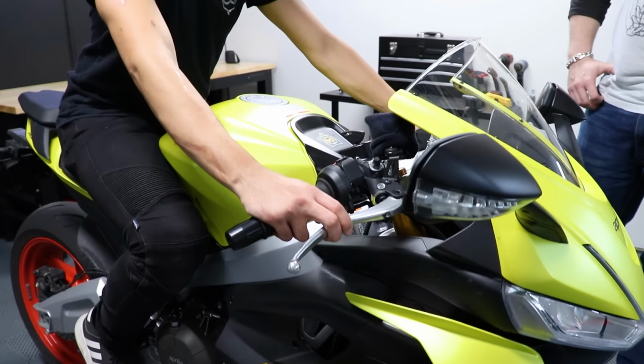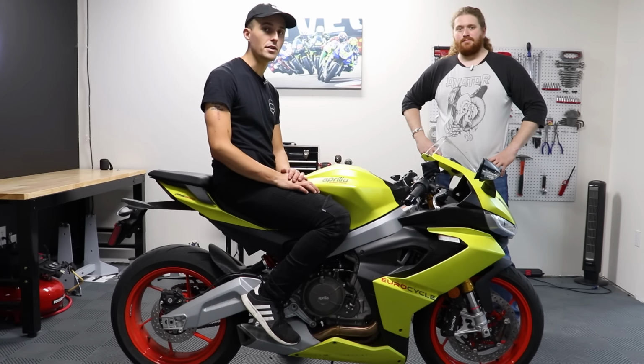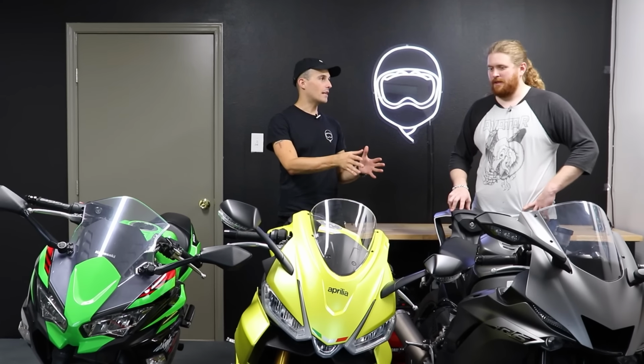But speaking of power, let's take a look at the dyno graphs for each of these bikes to see where and how they make their different power. All right, guys, these motorcycles make power in very different ways, and the best way to see how a motorcycle makes its power is looking at its dyno graph. Now, Spike, talk to me a little bit about the dyno on this bike.